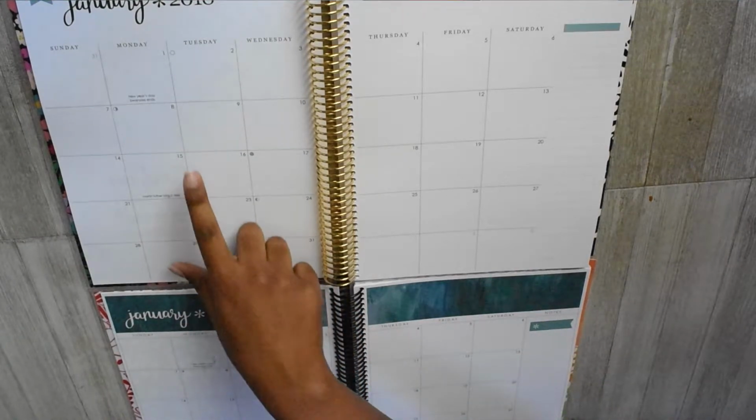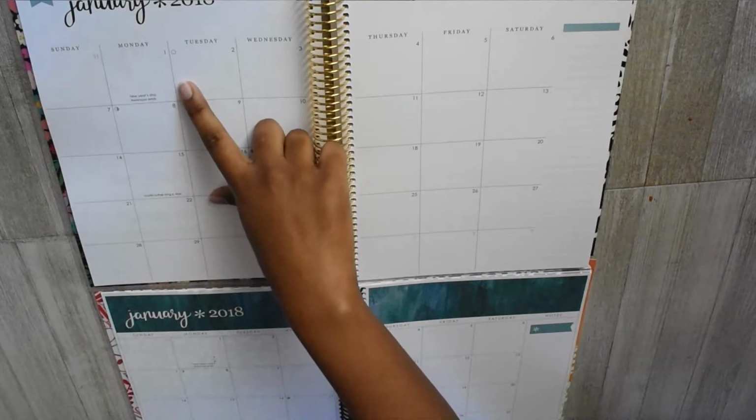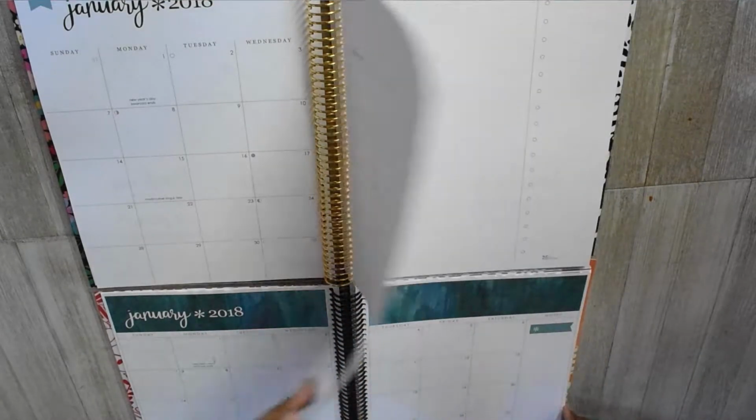They also, in the neutral planner, don't come with the little holiday icons, because I'm looking here and this one has the snowflakes and this one doesn't. But it still comes with the same lunar cycles if that's important to you.